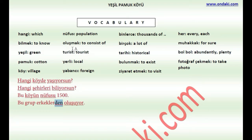And tourist is tourist. It is very similar to English. Local is yerli and foreign is yabancı. Okay, so yerli, local, yabancı, foreign, and tourist. So for example, let's say Didim is a city in Turkey. Didim'e yerli yabancı birçok turist geliyor. Okay. So Didim'e yerli yabancı birçok turist geliyor. That means a lot of tourists come to Didim. Here we see yerli yabancı birçok turist. So local and foreign, a lot of tourists are coming to Didim. Didim'e yerli, local, yabancı, foreign, birçok, a lot of, turist geliyor. So tourists are coming.